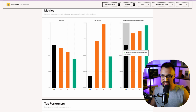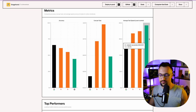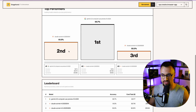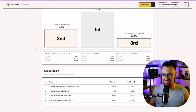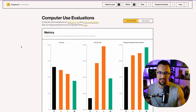Average task speed: lower is better here, lower is better here, higher is better here. You can see that again Gemini won this race because it is basically the fastest of these four models. You can see in the top performers that it is in first place. It's the best of these four models that were tested here. So basically, Google is really pushing and going ham with these AI tools, AI models, AI computer agents this year. I would definitely call Google AI the best AI innovator of 2025. I'm definitely stunned by them.